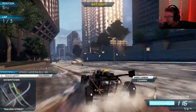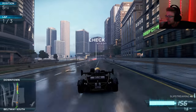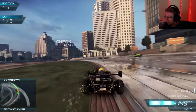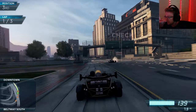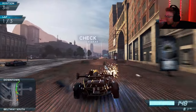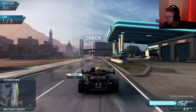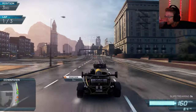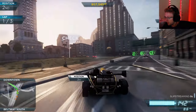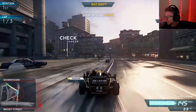Which is kind of ironic since we're in such lightweight vehicles. It's because we're moving so fast. The shockwave from our speed is what's causing all that. Excuse me. Oh, that was a nasty little hit there. Oh gosh.